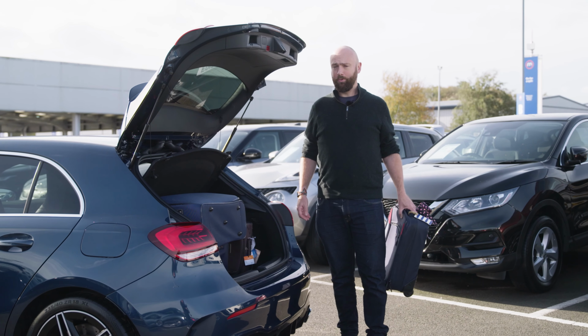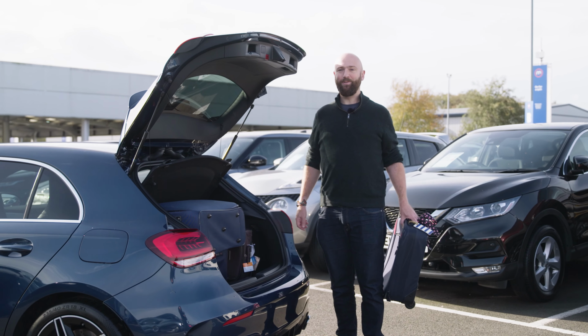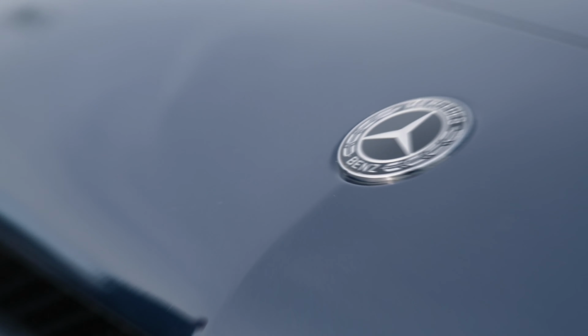Now, that's enough boring stuff about practicality. Let's take the A-Class out on the open road and see how it drives.